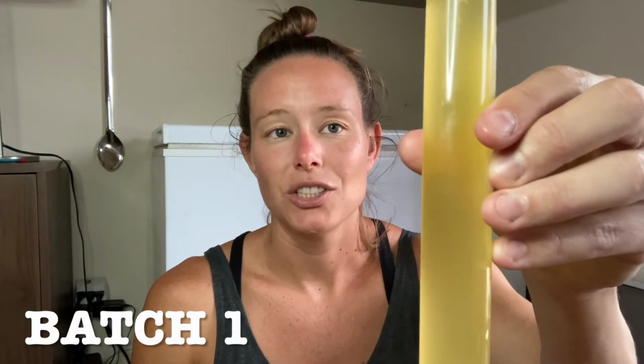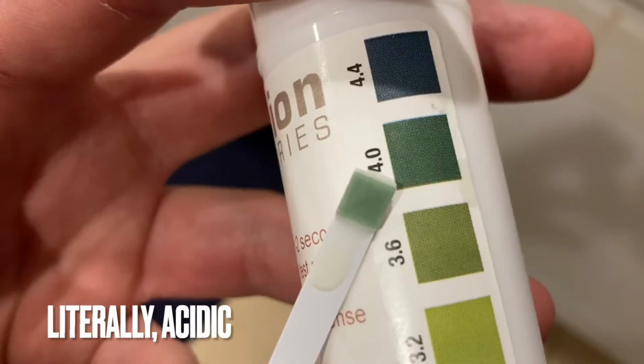Everything that I did differently between batch 1 and batch 2 is why they are so different from one another. Batch 1, so much lighter. Also with the texture, batch 1, so much lighter. Batch 1 is super acidic. It's not just vinegar in here, there's a little bit of a Warheads aspect to it. So that's interesting. It definitely smells more acetic.